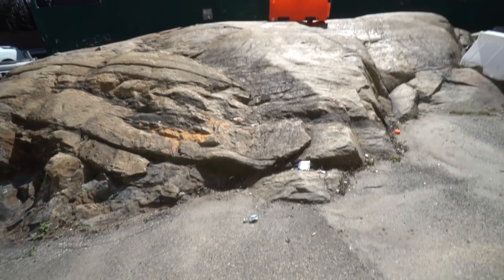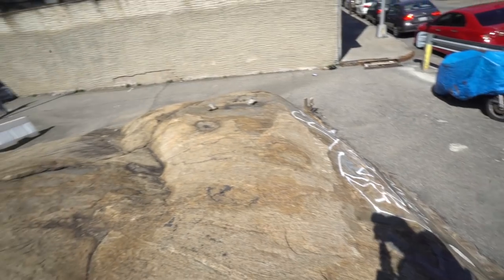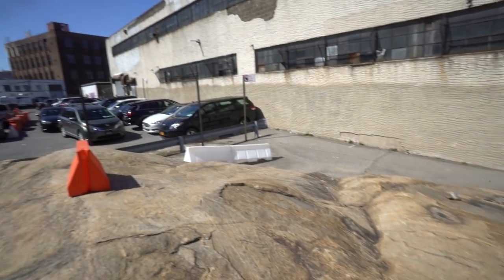But it's just like, I guess they never decided to remove it because all around me is just modern sprawling city warehouses and stuff. And then there's just this massive rock in the middle of the street. So it's very cool, very bizarre, but I do recommend visiting because where else do you get to see that? If you're in Long Island City, you might as well come see it. It's in some back alley here.